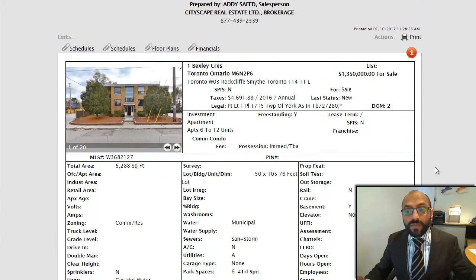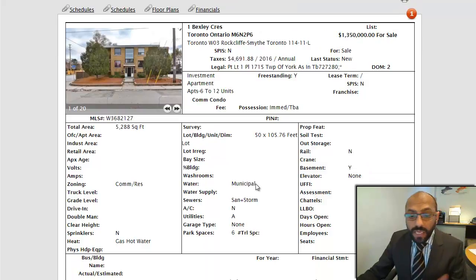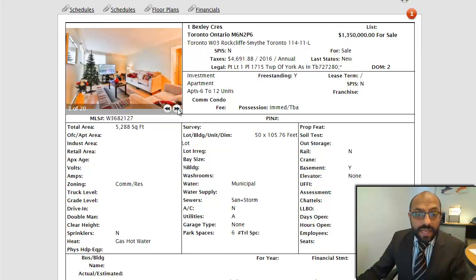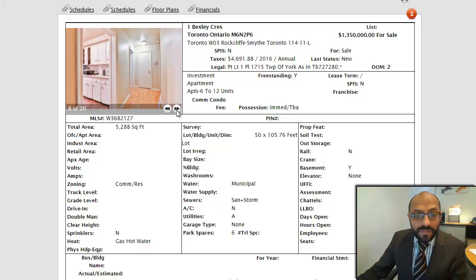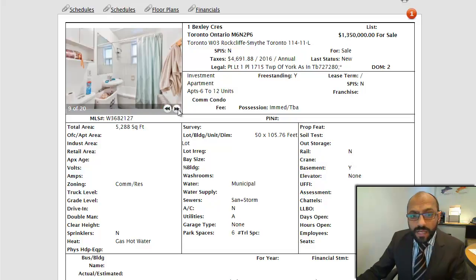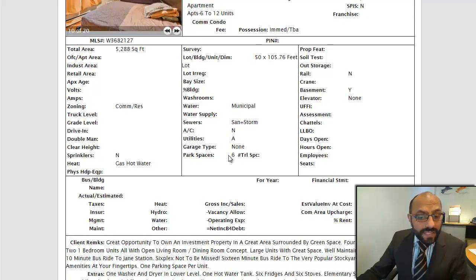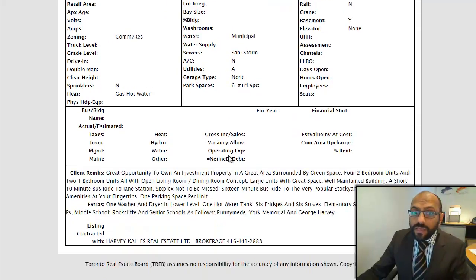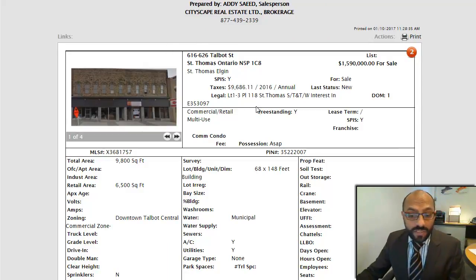So Bexley Crescent, 1.35 million is what they're asking for. This one is a sixplex, 50 by 105 foot lot, 5,200 square foot building. Beautiful building. It's very nicely maintained inside, as you can see. So it's a nice investment. The income on this, if I remember correctly, is around $45,000 net operating income. So the cap rate is not the greatest in the world, but based on what I see, the property is renovated from top to bottom. You know that anytime there's a property that is renovated, the cap rates on it are much lower. It demands a lower cap rate. So some due diligence to be done, but it's a great property for somebody who's looking for a turnkey solution.